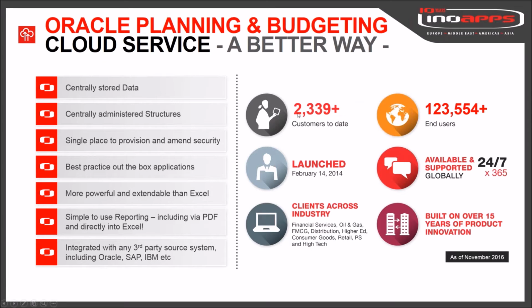So you can see on the right-hand side, since February the 14th, 2014, when PBCS was launched, the Planning and Budgeting Cloud Service has over 2,300 customers, which reflects 123,000 plus end users. So this isn't a niche tool being used by several hundred people. This is very widely used and very widely supported 24/7 from Oracle.